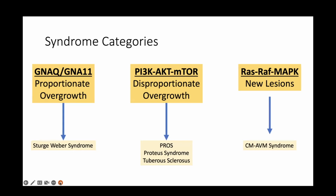And then the last group is your RAS-MAP kinase pathway on the far right. So in this group, you tend to get new lesions over time. It's not like your port wine stain you're born with, like Sturge-Weber. This is more like you have one, and then you get another couple spots, and then down the road you get more. Then you might have something in this capillary malformation AVM syndrome category. And I'll slowly go through those for you, so you can get an overview.